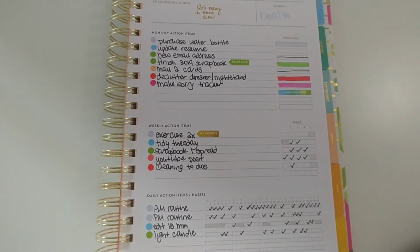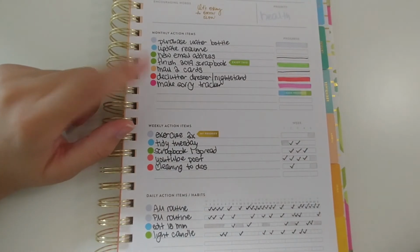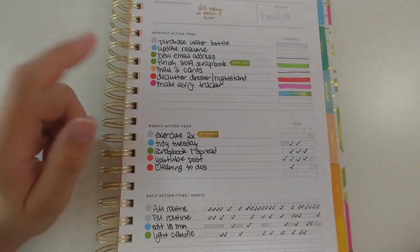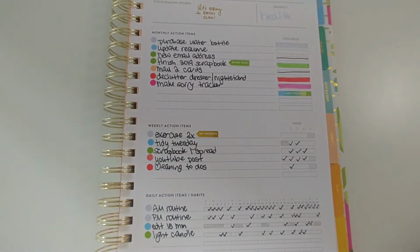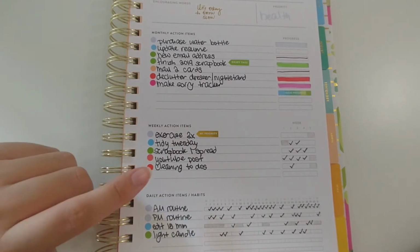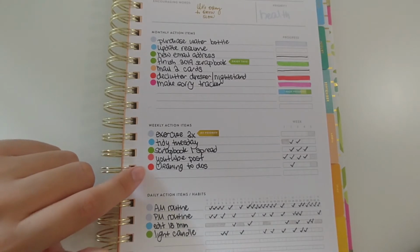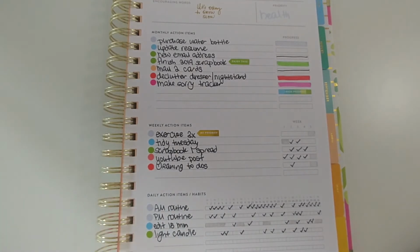The next category is my home category, and I have one monthly action item, which is to declutter the dresser and the nightstand. And Colton and I did that pretty early on in the month, actually. So we will continue to declutter different parts of the apartment throughout the rest, or until we move, basically. So that declutter goal has been carried over to Q2, and you'll see a new area in April that we choose to declutter.